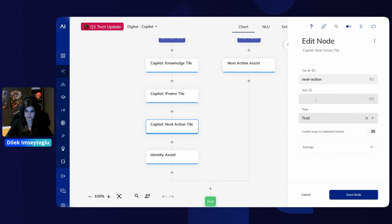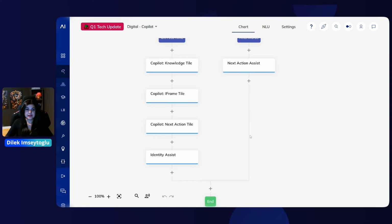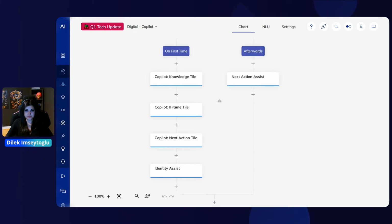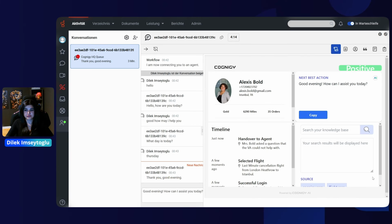If it's a text, you could either hard code your output, or you can add something LLM generated as a suggested reply. If it's knowledge assist, you choose your knowledge store that you would like to have your output from. The main difference between the knowledge tile and the next action tile is that for the knowledge tile, the agent actually needs to go in, and has some manual effort, because at the end, the agent would need to go in here and write his question to search through the knowledge base.